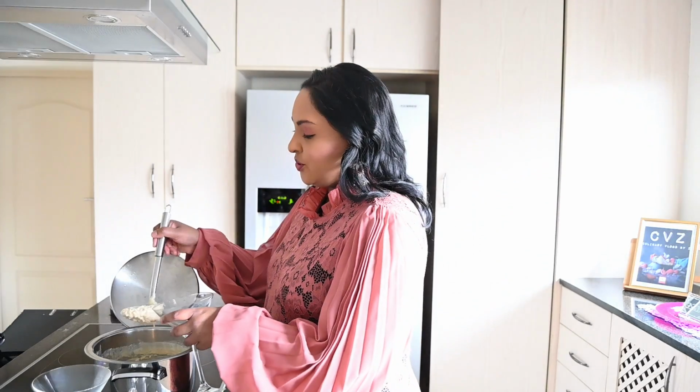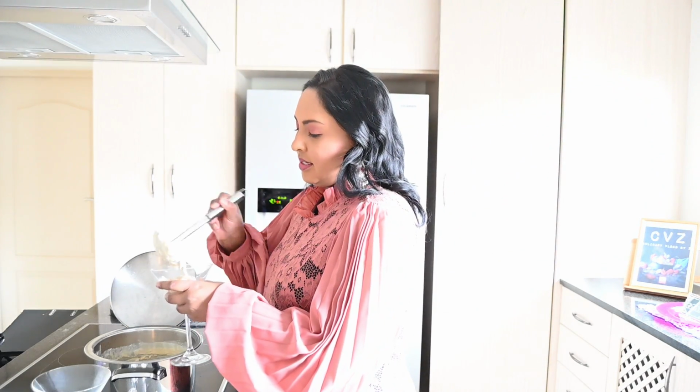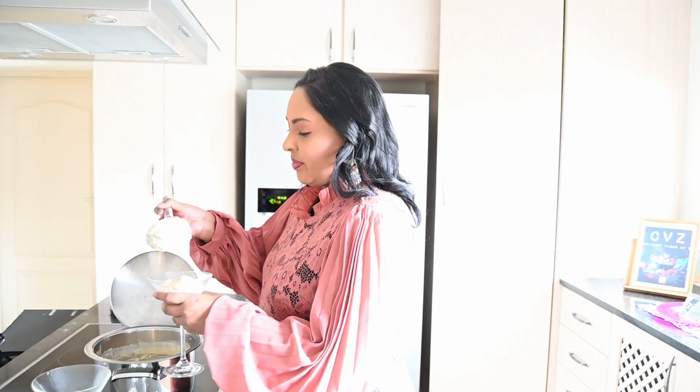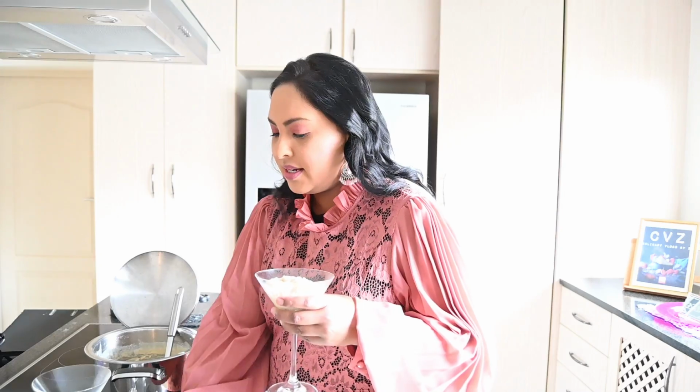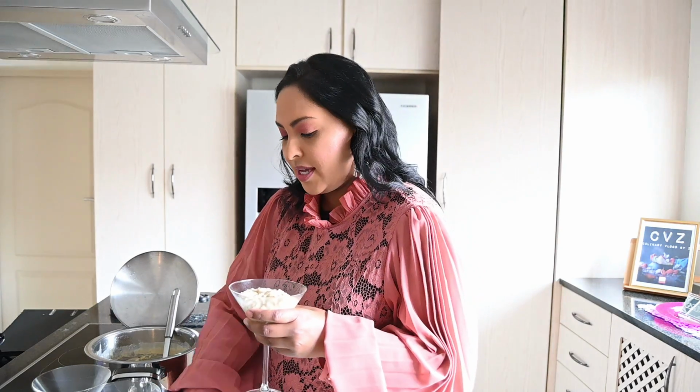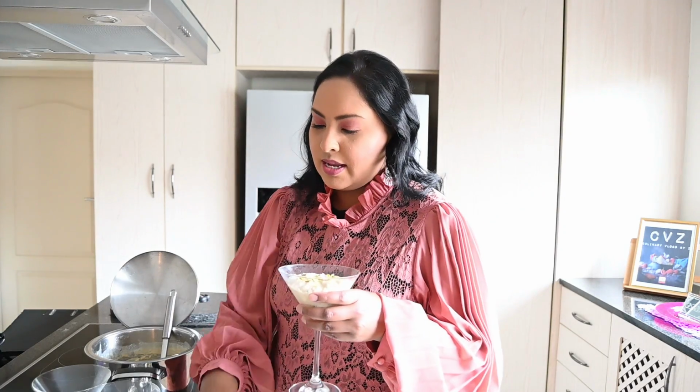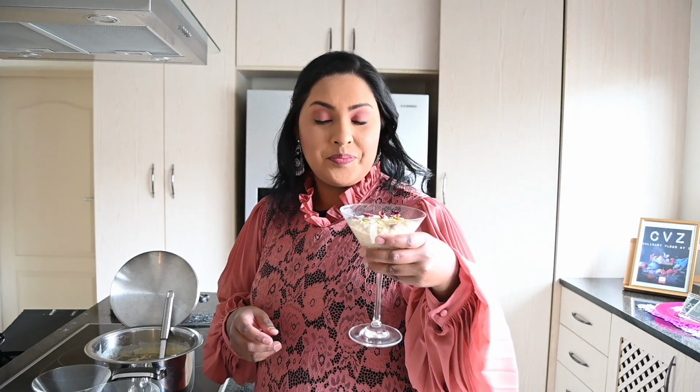Okay, so now that our kheer is ready, we're going to pour this into our serving bowls. Like so. And then decorate these with some pista and some rose petals. And there you have it. Your kheer is ready to be served. Kheer, remember, is best served warm.